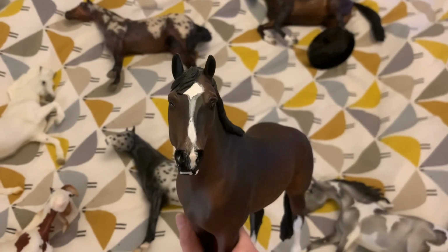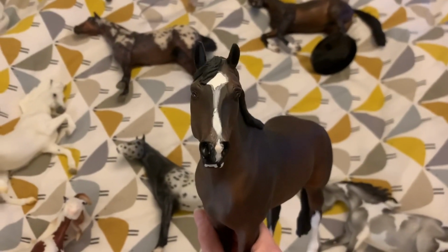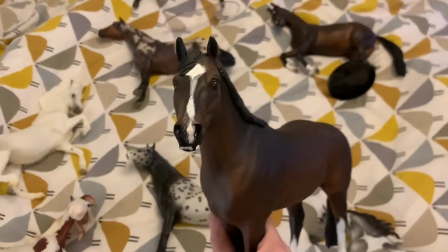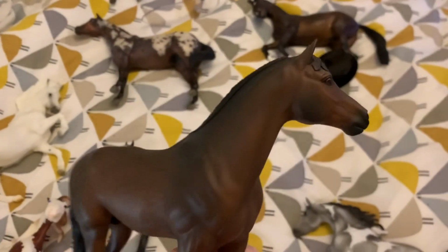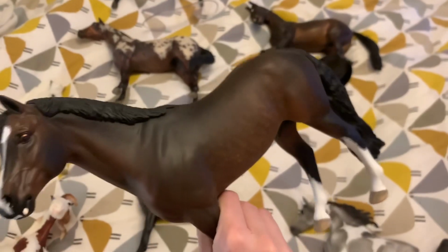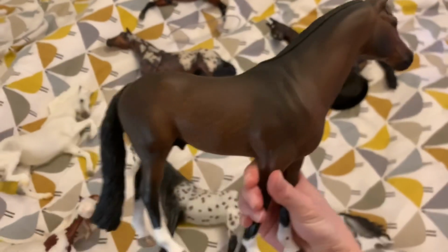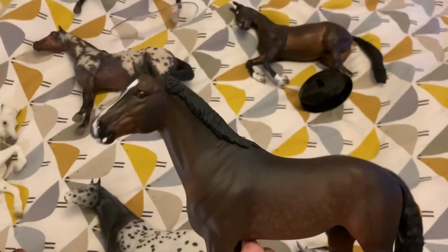My Bobby's not a warm blood. He's actually a thoroughbred cross, Welsh section D. So he's not warm blood at all, but the face on this mold just reminds me a lot of Bobby. And the mane is kind of like Bobby's mane. And yeah, I like the resemblance in this mold, even though breed-wise it's not super duper accurate. But I love this guy so much.